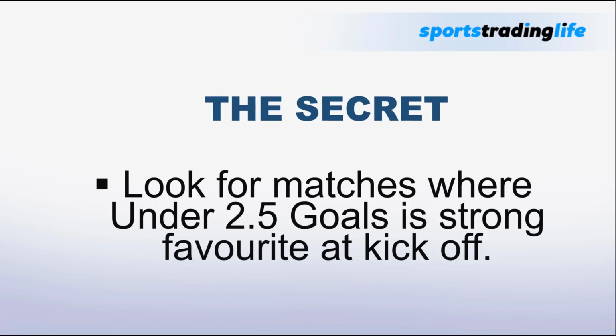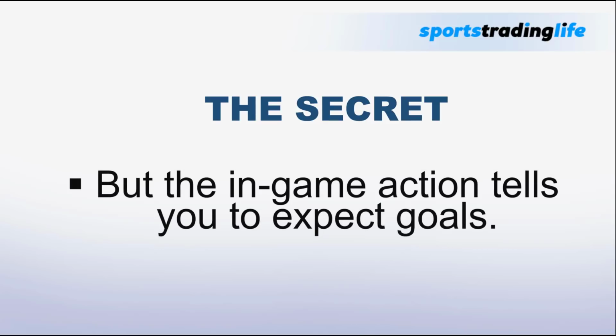So you're going to look for those matches where under 2.5 goals is a strong favorite at kickoff. And while the under 2.5 goals outcome is the strong favorite, what you're going to look for is when the in-game action tells you otherwise, and tells you to expect goals. Now, I can think of many examples when this happens. It doesn't happen often. Most of the time, the market is just going to have it right. And if they're expecting it to finish unders, it's probably going to finish unders, yeah?